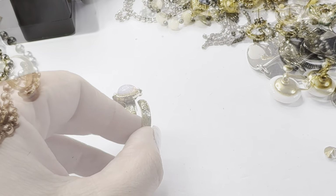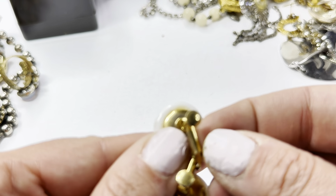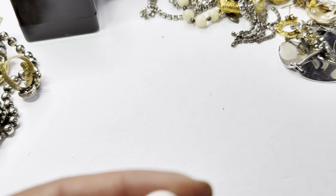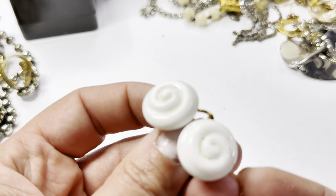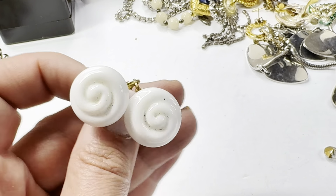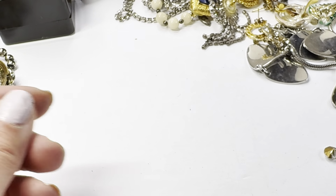Super cool. Okay. So next, oh, these are pretty. These are little glass swirly earrings. They are both screw back and clip. I like these because you can get more security on them, and they are marked. They are patent pending and they've got a patent number. Oh, neat. These are gorgeous. I like that they're glass. They just need to be cleaned a little bit, but these are really, really beautiful. And I love them. These are great. I'm going to say $8 on these because you don't see glass earrings very often.